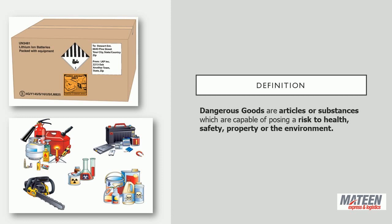Definition. Dangerous goods are articles or substances capable of posing a significant risk to health, safety, property or the environment. By following the dangerous goods regulations, these goods may be transported safely by air. The reason why these goods are termed dangerous is because they react, but all goods don't react in the same manner, just like humans. Thus, they are classified into 9 classes.